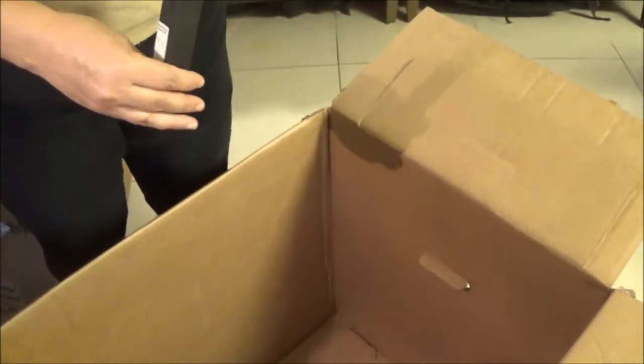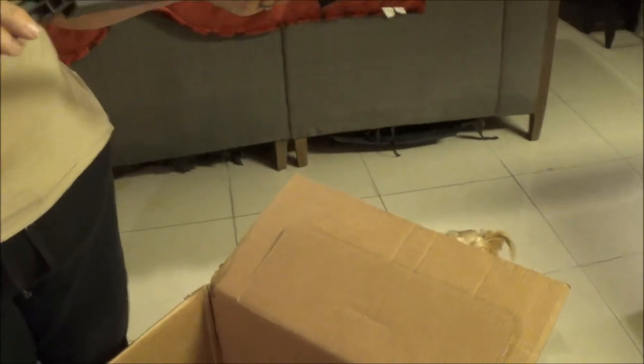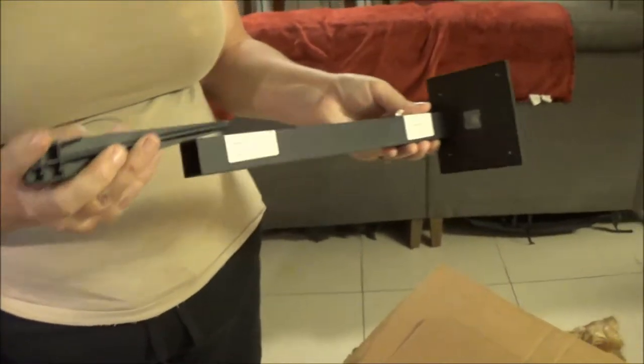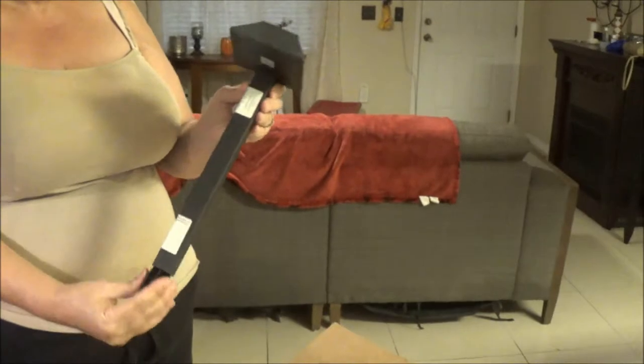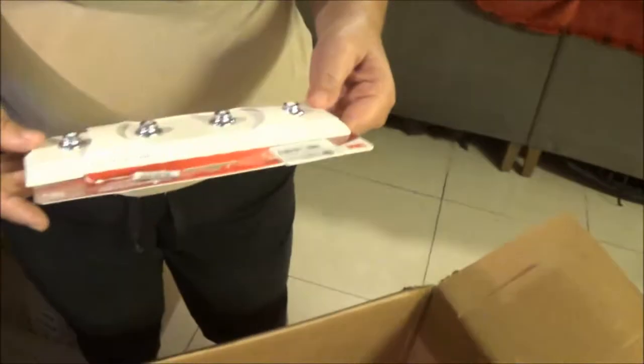Yeah, let me see what else we got. This is a light. Yeah, it's a solar light. It's got its thing on here. Kind of for your walkway. That's cool. Or whatever. These are decorating hooks.